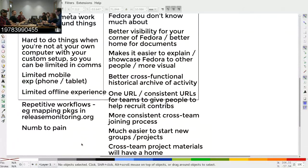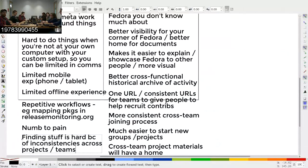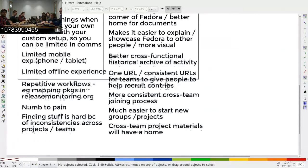Like if I want to get through some documentation for a specific sub project or be able to tweak it and then queue it up. Well, part of being able to do stuff offline is being able to find it in the first place to download it. So maybe I put that as like finding stuff is hard because of inconsistencies. Yeah, I think that's fair. At least we're consistent about our consistency. Like, nothing is ever in the same place in two groups. So that's consistent.